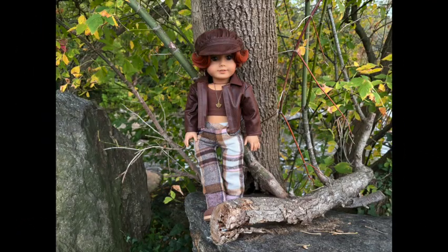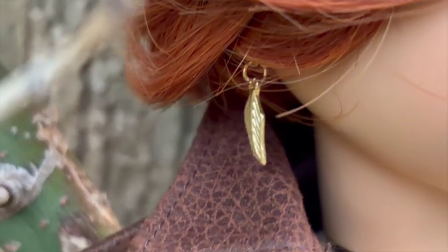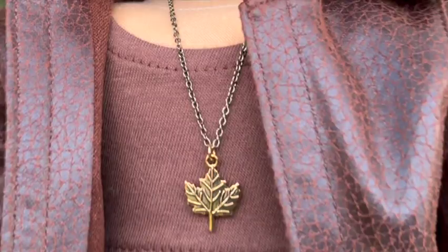Now let's talk about what she's wearing, starting with her jewelry. I made her earrings, and I made her necklace.